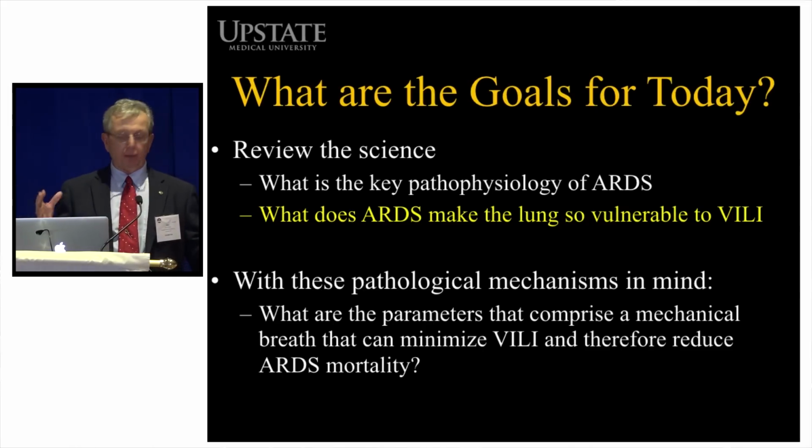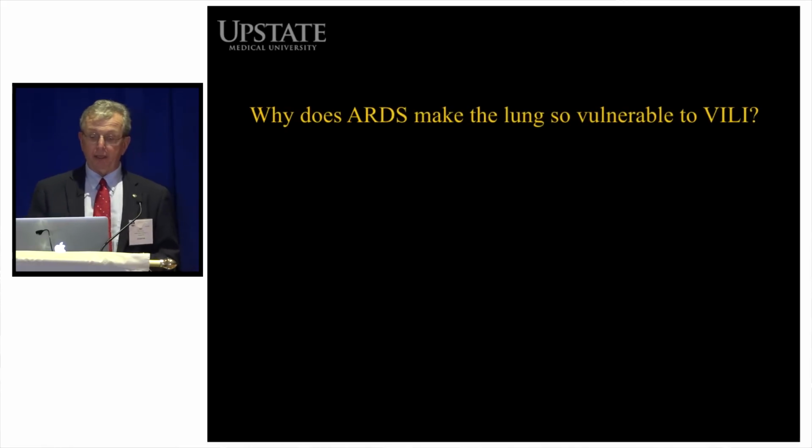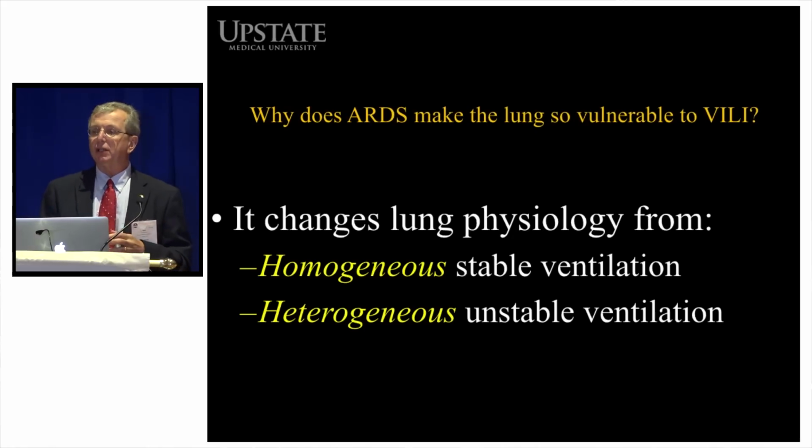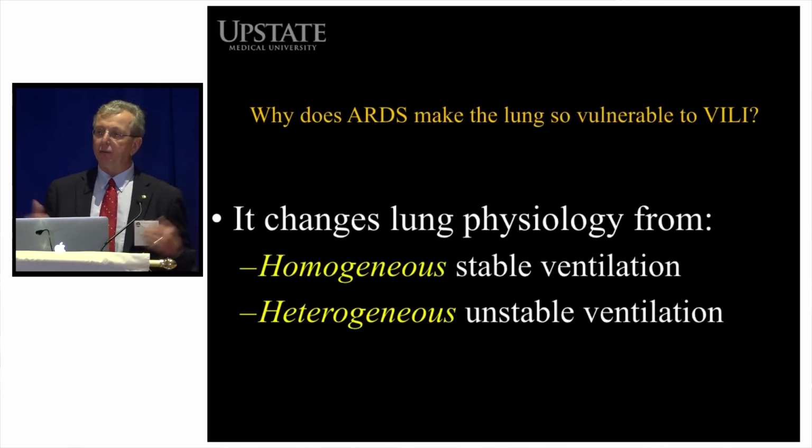So with those four basic components of ARDS as our basic pathophysiology, why do those four components make the lung so vulnerable to ventilator-induced lung injury? We think it's fairly simple. We think the lung changes physiology from a homogeneous ventilated lung, where all of the alveoli are open and stable, to a heterogeneous, unstable lung. Now we have collapse and opening, and as you saw from Mickey's data, you have a heterogeneous lung with big alveoli and small alveoli, and a large change in the alveolar tidal volume. So our goal with the mechanical ventilator is to keep the lung homogeneous. Once it goes to heterogeneous, then we've got problems.